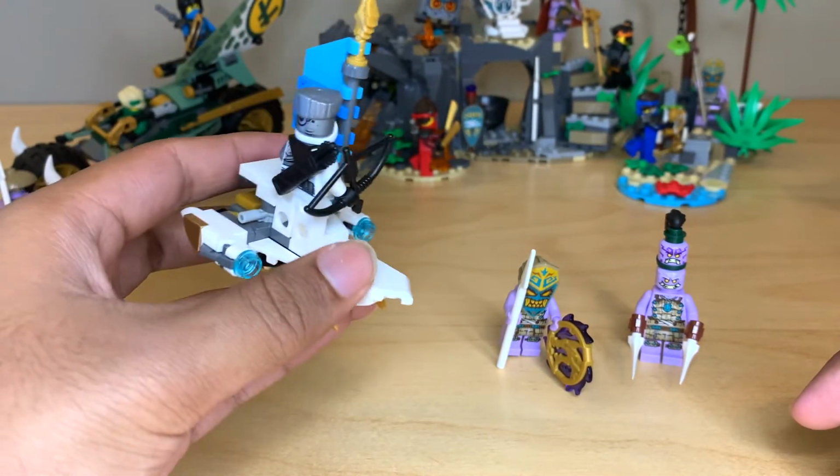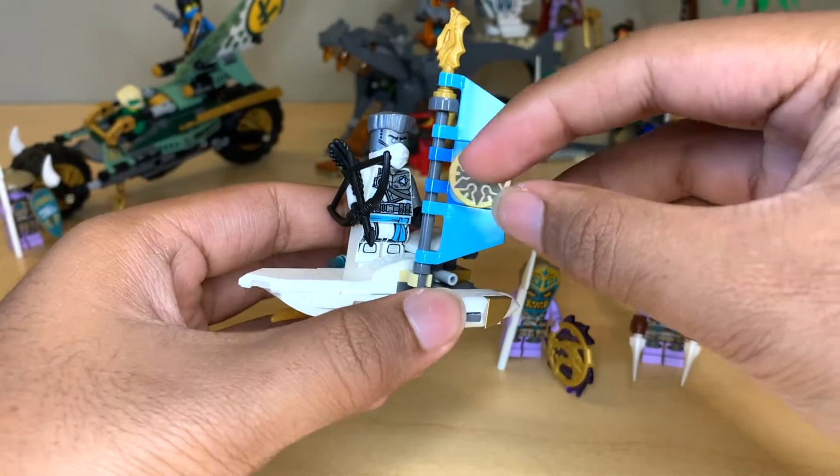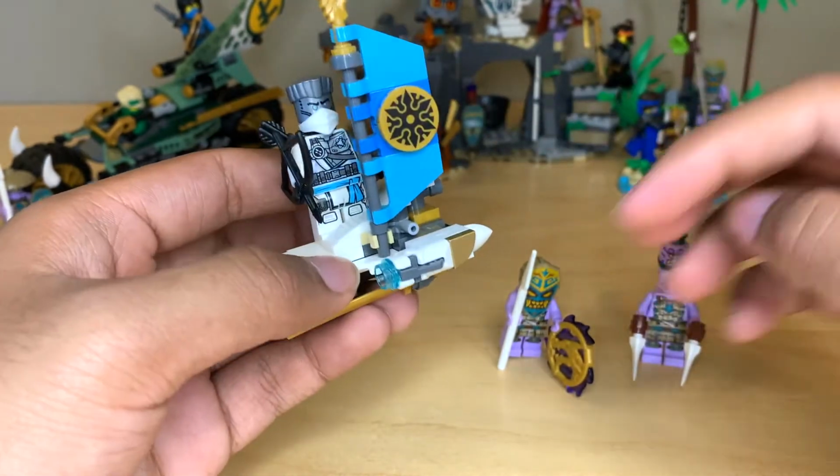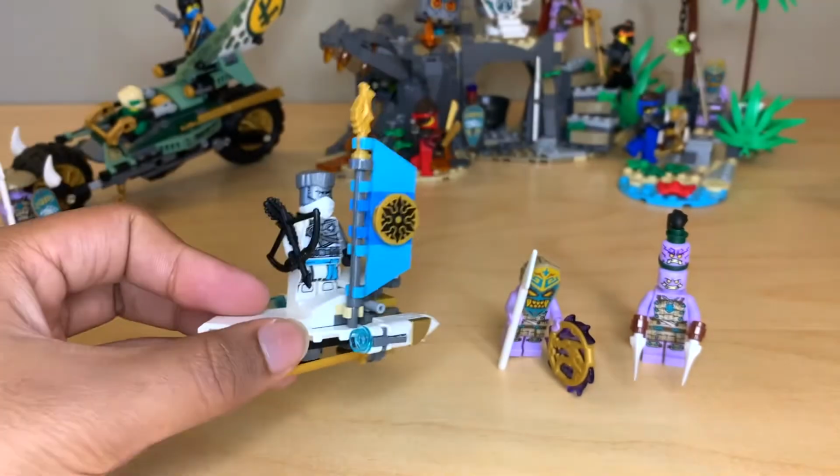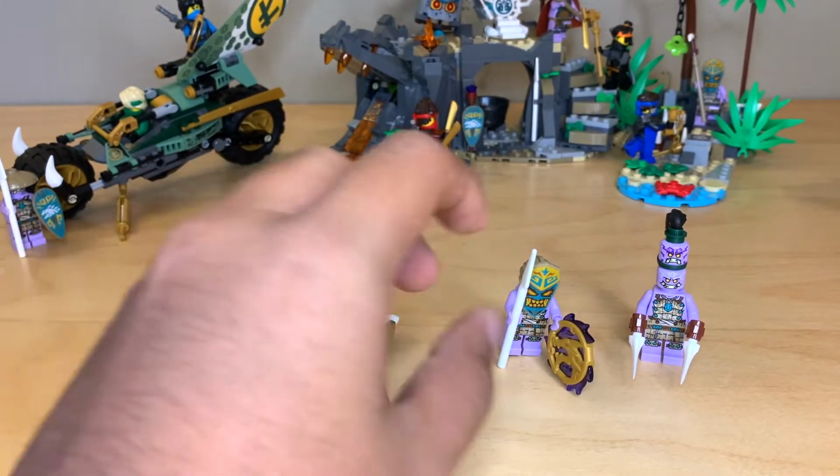I really like this thing. This one works, especially because this is a brick-built sail and not cloth, and I think it looks perfect with Zane, although I really would have preferred a new face print or hairpiece or something for him in these sets.